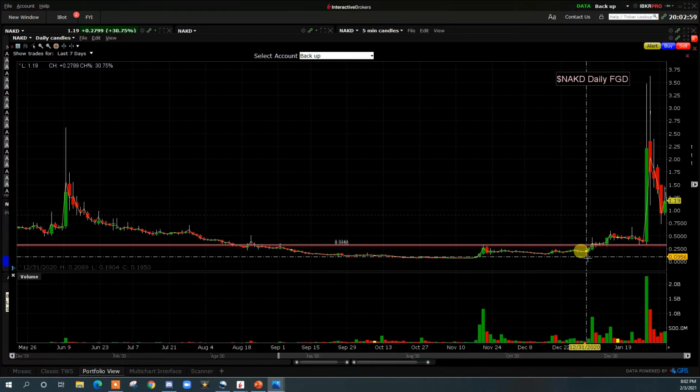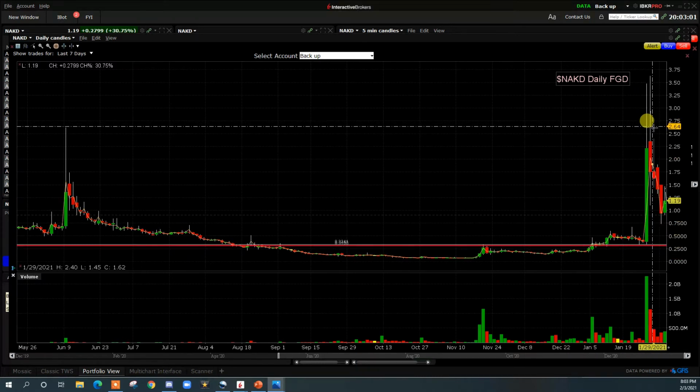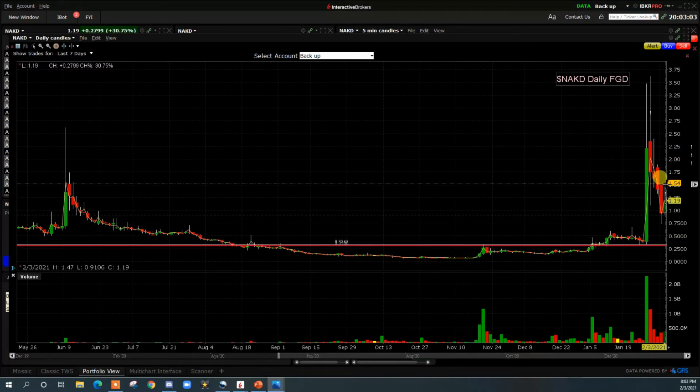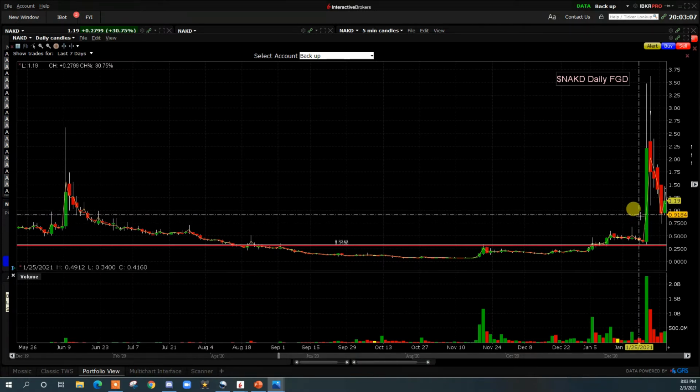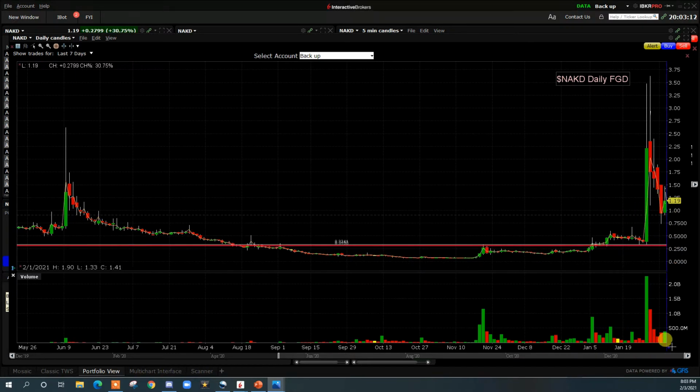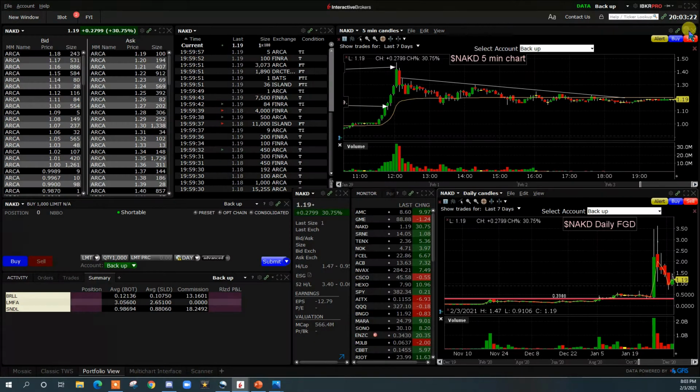NAKD sold off for one, two, three, four red days, and basically all the way down to $1, a little bit under $1, and bounced from there. Nice volume breakout, nice green volume bar on the day above the previous day's volume, and just a nice predictable move. Let's take a look at the intraday chart.